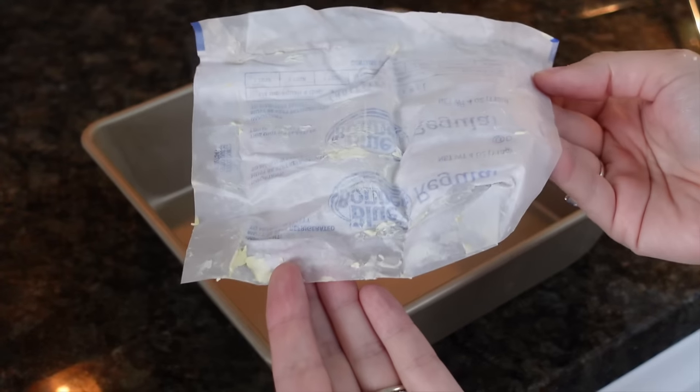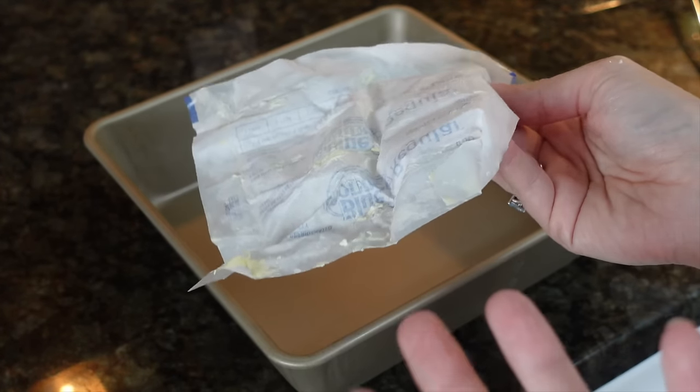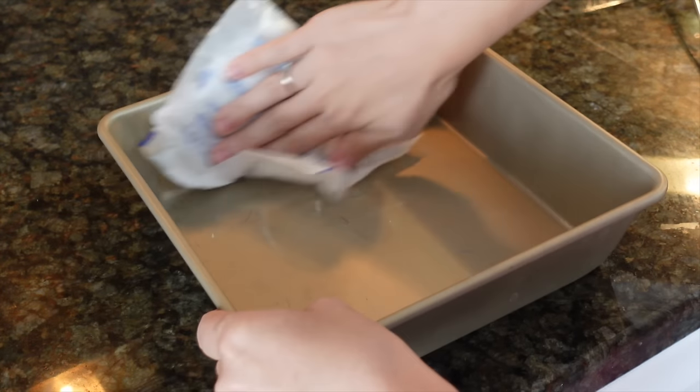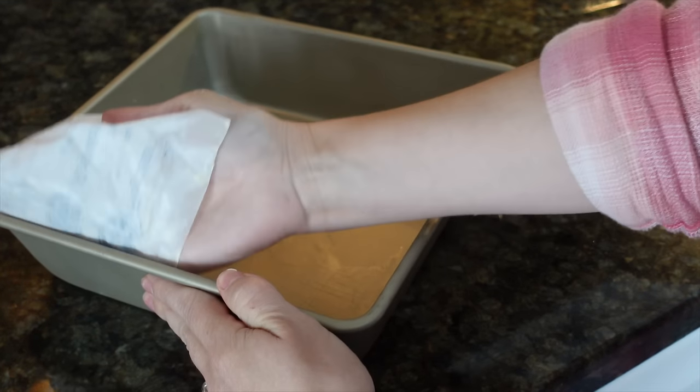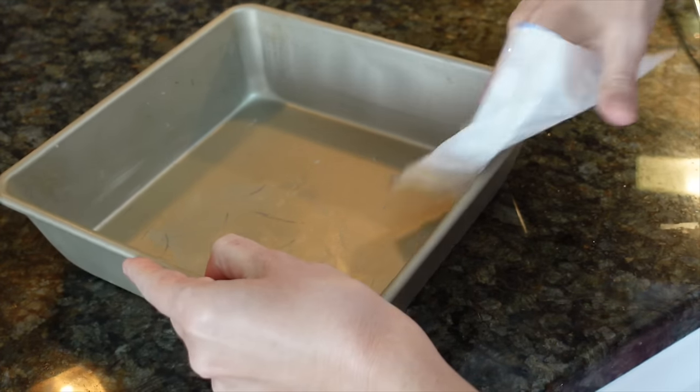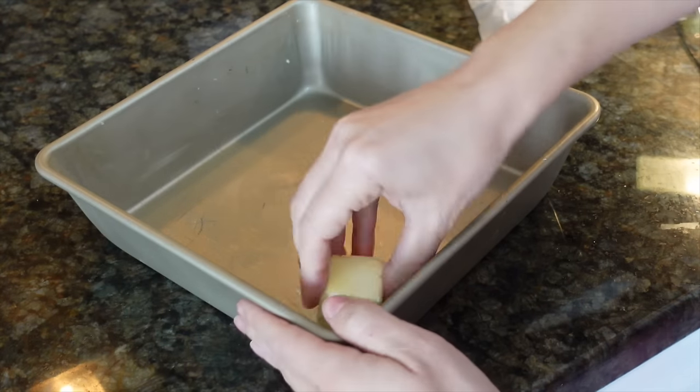And I saw this hack the other day where someone was using their butter wrapper from a stick of butter and using it to just grease a pan. I don't know if this is gonna be quite enough, but I thought that was a pretty cool hack. I'm gonna use a little bit more.